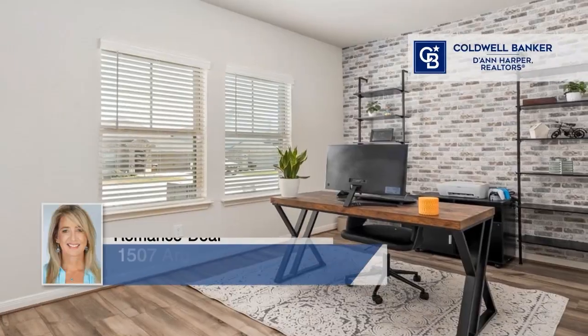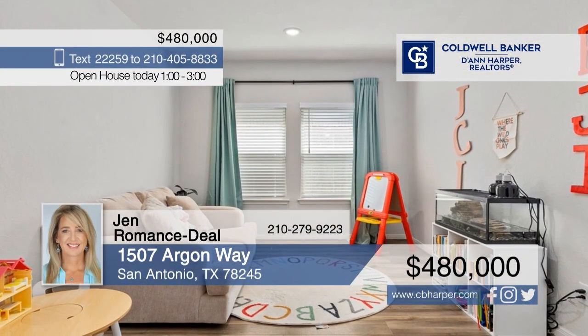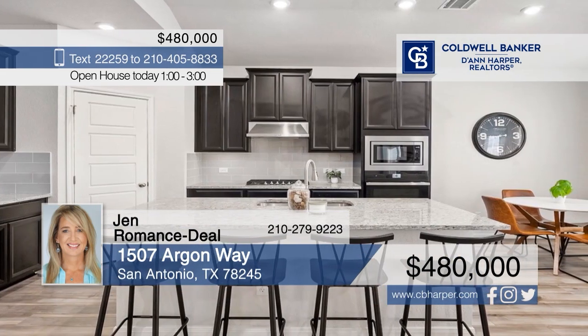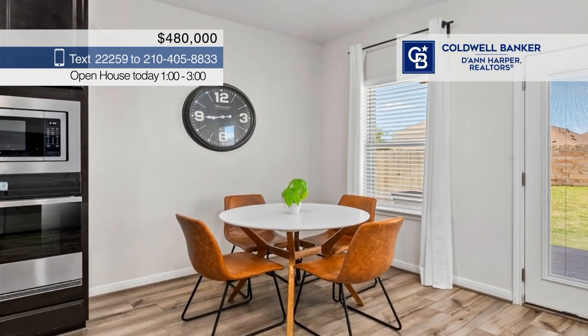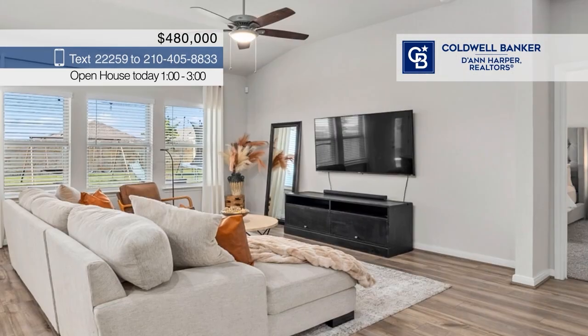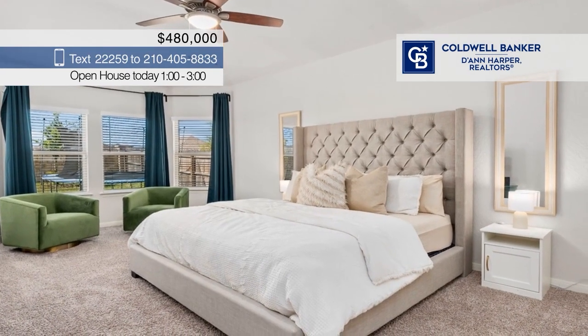Welcome home to this stunning example of modern living, nestled in a vibrant new community. As you step inside, you're greeted by an open concept layout with a spacious living room that has ample natural light and an island kitchen featuring sleek countertops and ample cabinet space.